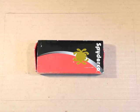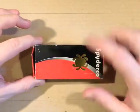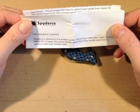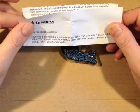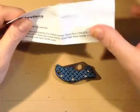Okay, so this is how the knife came, in the usual Spyderco red and black box with the big gold spider. Slide the tray out and get the knife itself. An information leaflet which tells us that Spyderco is delivering a limited number sprint run C86 GFB-LP Spin clip-its with VG10 blade and a blue Nishijin glass fibre front scale, stainless steel back scale.